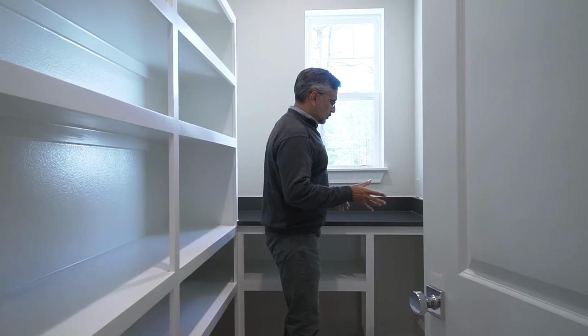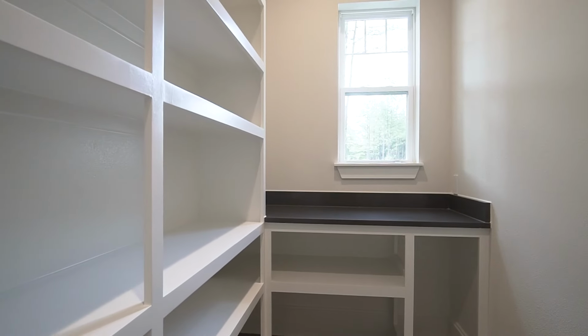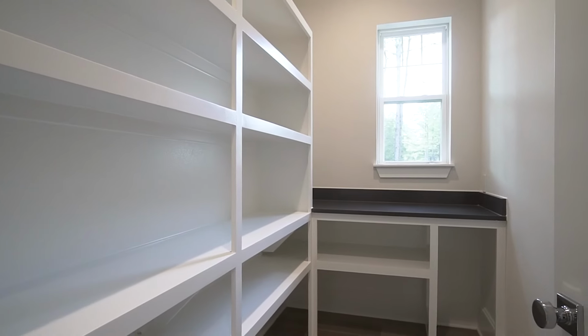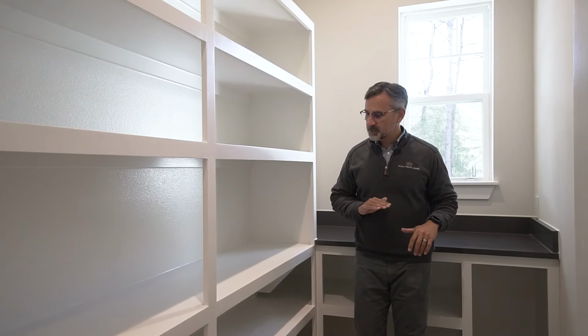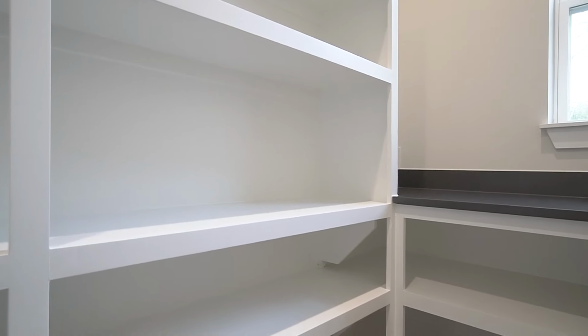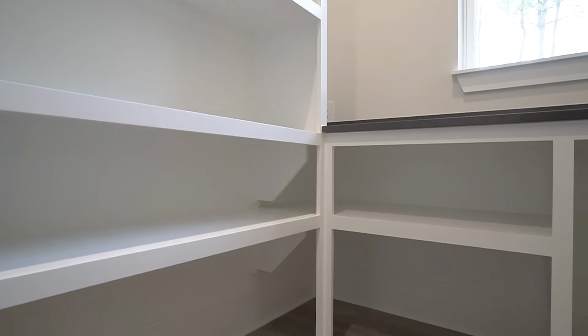So the pantry is always something that we really think about. We think about it hard from the perspective of storage and also from the perspective of usage. I don't want you to have to bring your blenders and toasters and things like that out into the kitchen if you don't need to. I want you to have great storage. I want it to be functional. I want it to be super deep. This is super, super deep. This is oversized here for storage. And I want you to be able to have things and appliances that you can use.